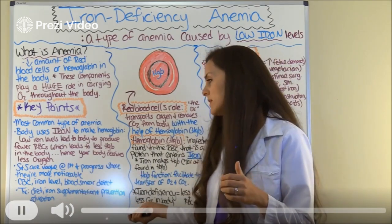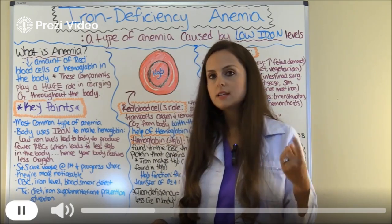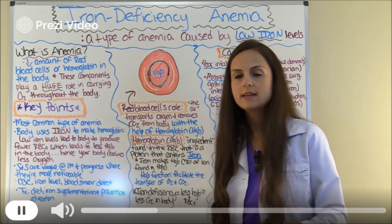And treatment for this condition will be diet changes, putting more iron in the diet, in iron-rich foods, iron supplementation with medication, and how to prevent this. Okay.